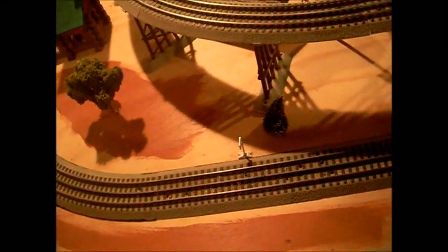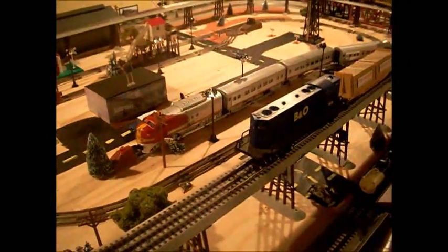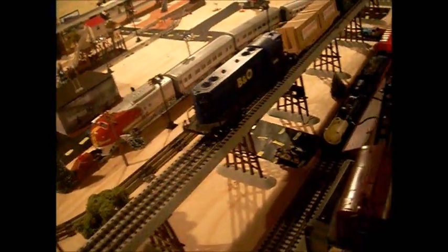Hopefully next week I'll be picking up the New York Central Conventional Classics F3 set, and then I can do a review on that. But first, let's get to the New York Central.